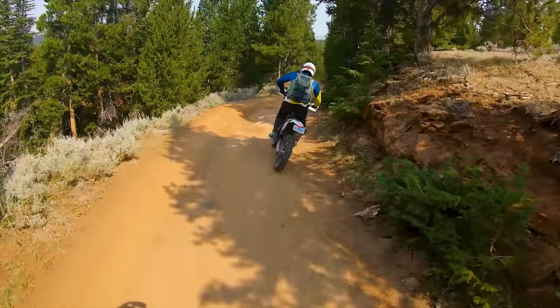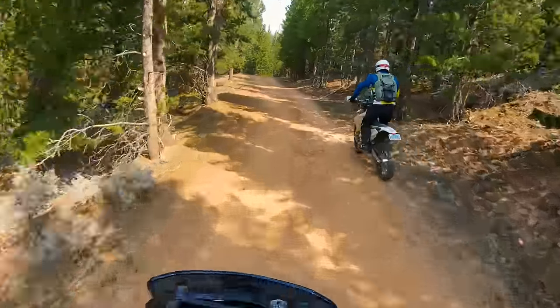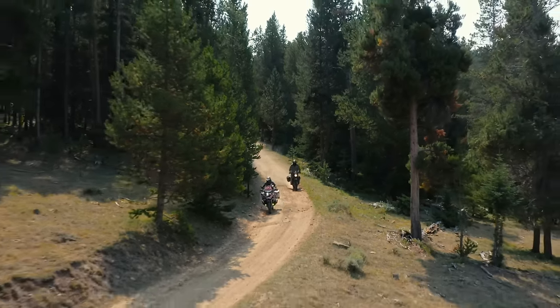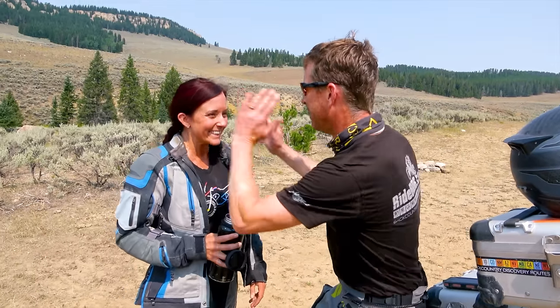It hit so hard. And coming into the forest with all the trees lined on both sides, super tight twisties, and you come around each corner and it's like, surprise, something different, you know? The rock garden's the same. Did it feel like this? It did.